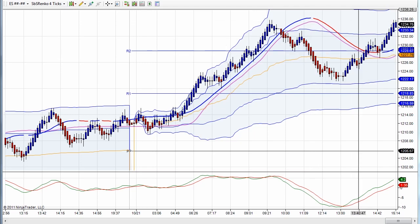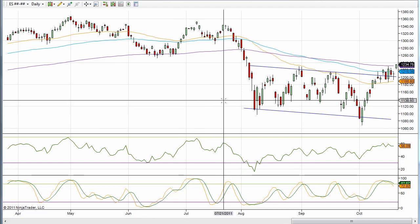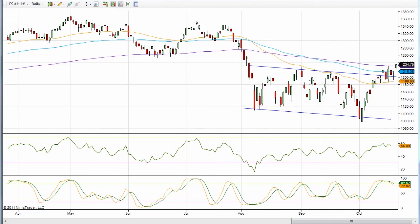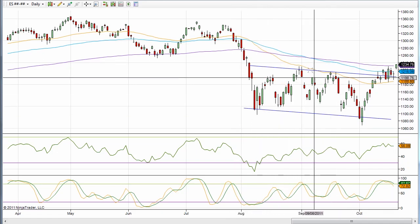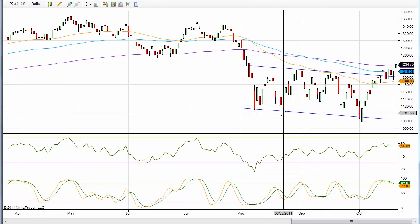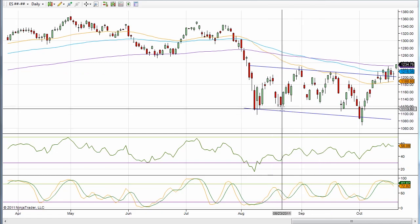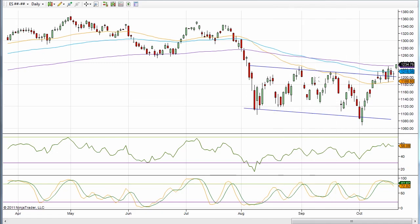So let's show the daily now. This is a daily chart, and I want to show this trend channel here. I think a lot of people have noticed this. We've just been bouncing around in this channel. It's sort of a subjective channel. It's kind of just however you draw it, but it didn't really stick to the downside as much as it has on the top.